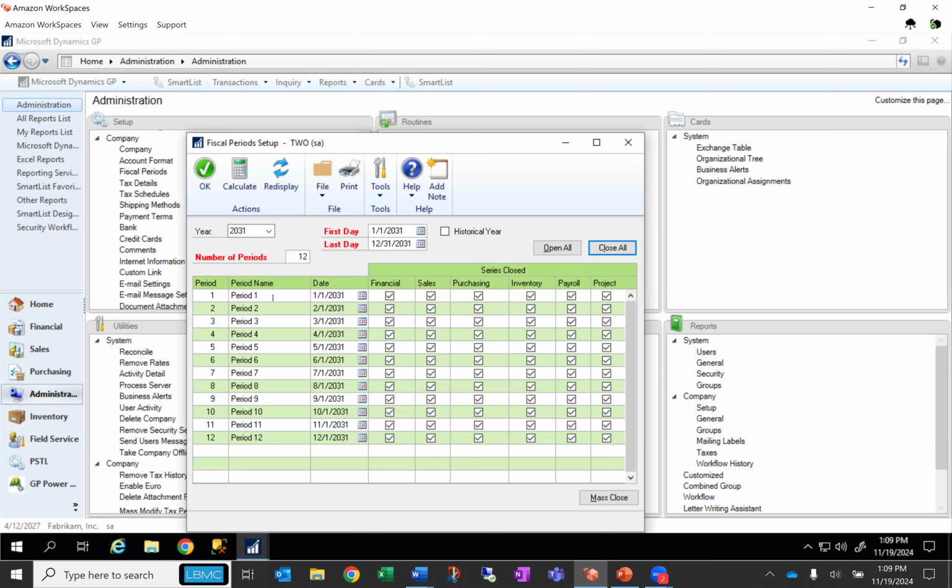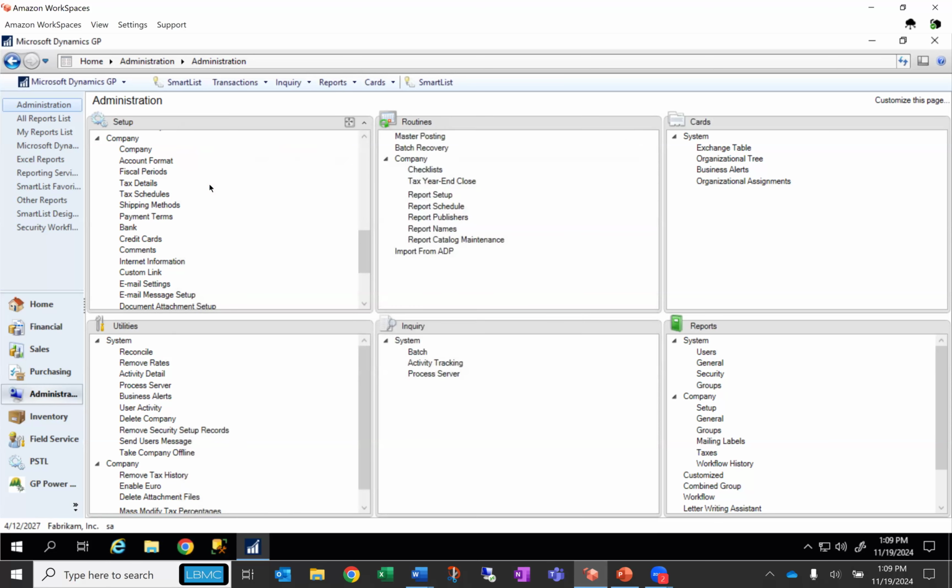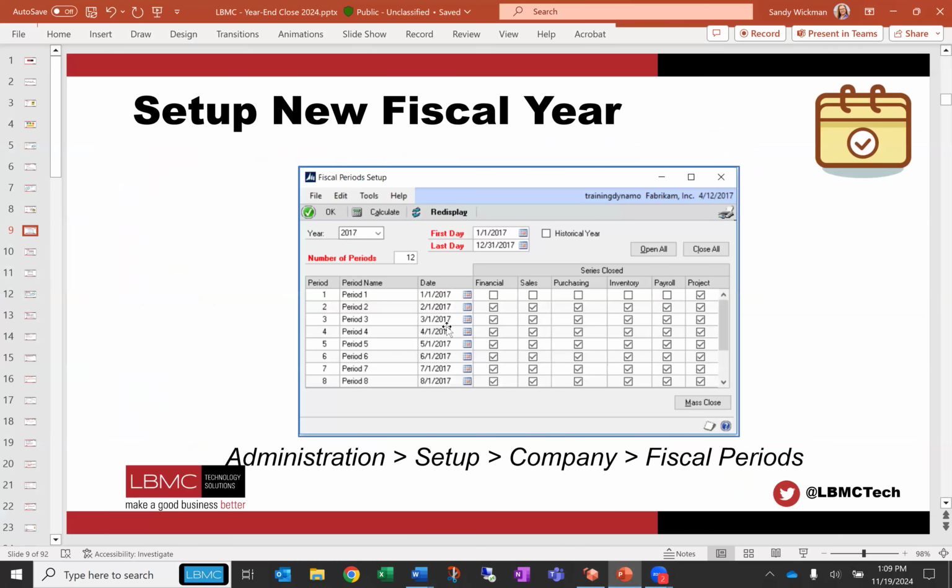Now, if you like to use the words January, February, March, you can also change the words in that period name for each one of these periods so that they don't just say periods 1 through 12, they would actually say January through December. And once you've completed that, you click OK, and that new year is now available for you to open periods when you're ready to.